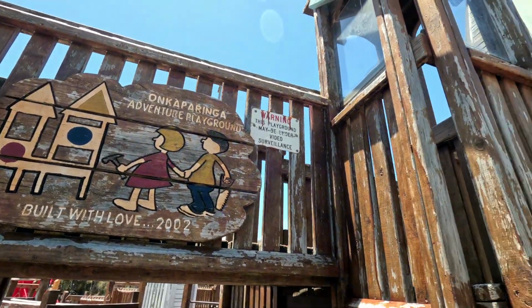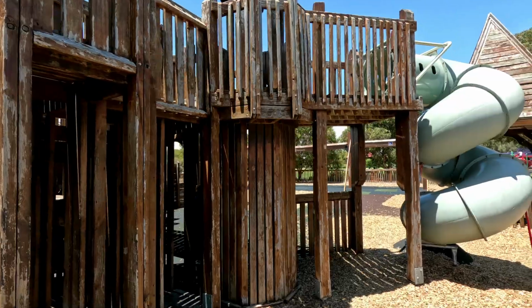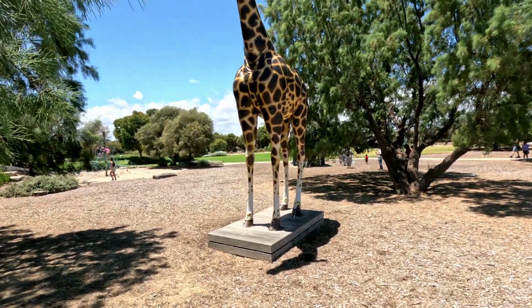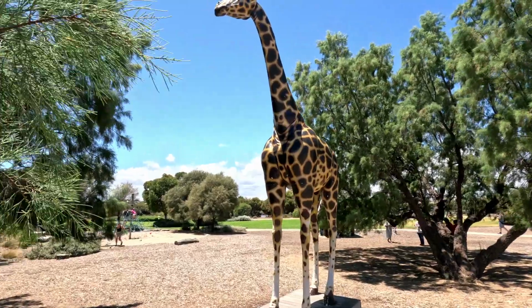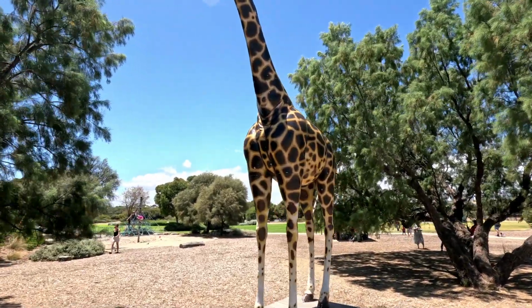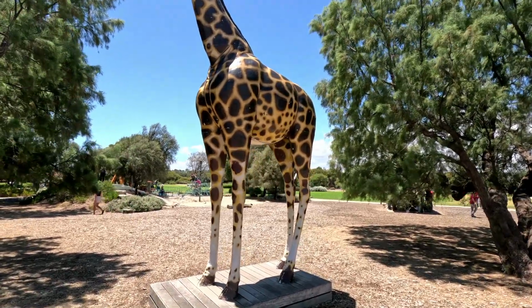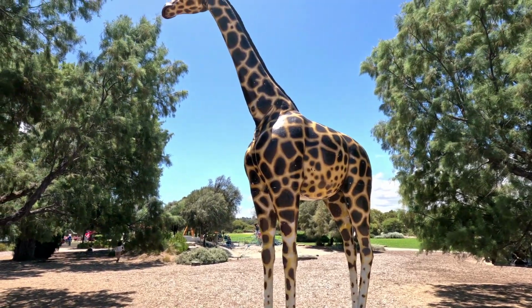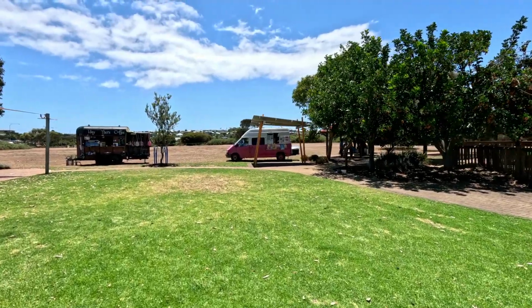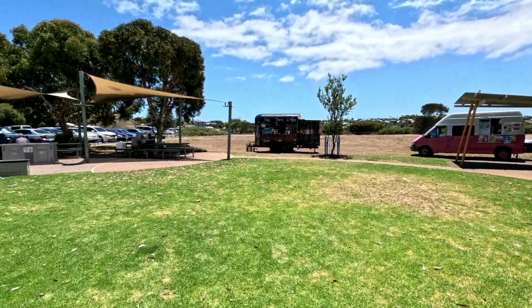So we've just done a little short trip out from McLaren Vale to a little area called Port Noarlunga. It's about a 10-15 minute drive from McLaren Vale. Down here, the South Aussie with Cosi giraffe is here, kindly donated to the area from South Aussie with Cosi. Also at this area we have a big wooden playground. There's also an adventure playground here, which is more nature based, and then your normal slide and swings.